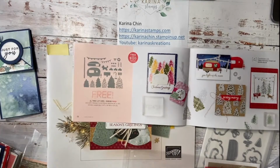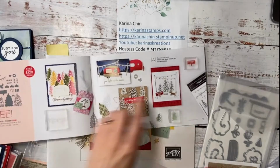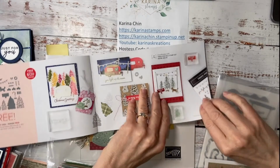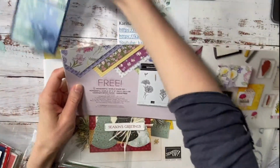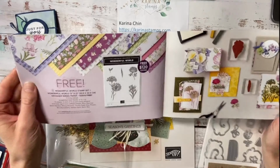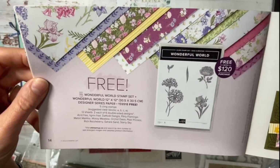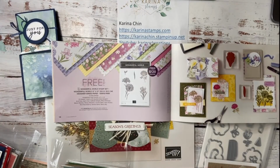So you have to buy the stamp set. Now, the stamp set's in the catalog. It's called the Trees for Sale stamp set, and it's $30. Now, I think I've got one more sample to share. This one. Honestly, when I saw this, I just thought, I don't know about this. I wasn't jazzed about it. But it's free with a $120 order, and I thought, you know what? Maybe. So I brought it in, but I haven't even made a card with it yet.